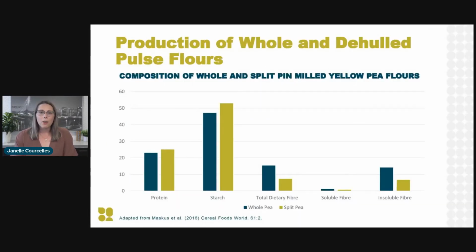So if we take a look at how that might affect the composition of the flour, this is some data from Cereals Canada, in which they were looking at finely ground pin milled flours, both whole and split yellow peas. So you can see that by removing that fiber-rich hull fraction, you're seeing increases in the concentrations of some of the other compositional factors, so things like protein and starch.